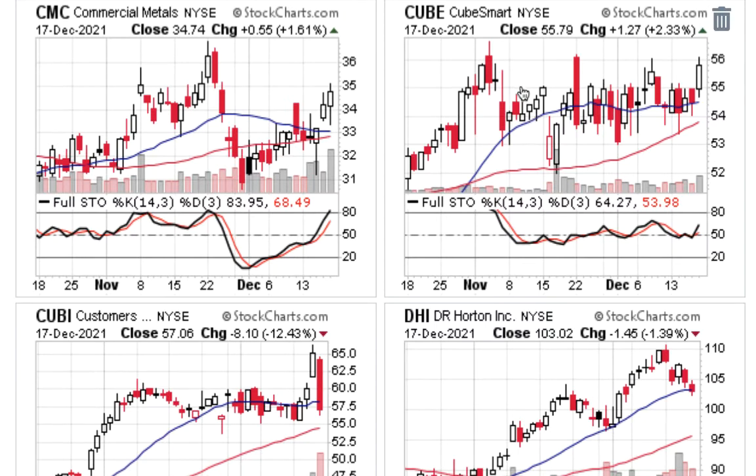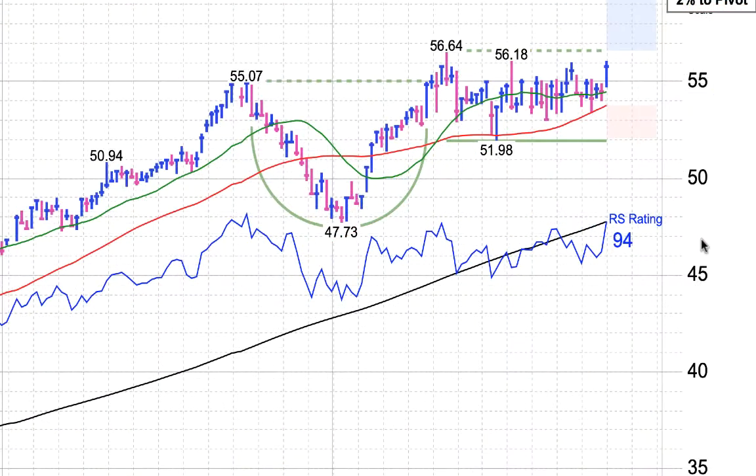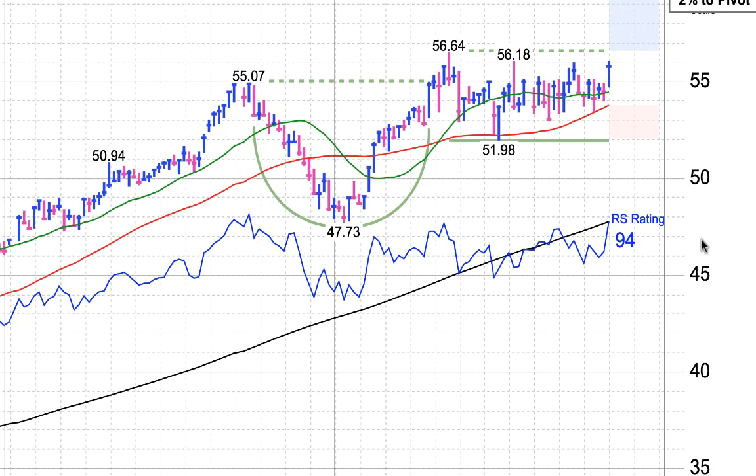Real estate stocks like CubeSmart also pushing higher out of a range. RSI is rising, stochastics pushing higher. This stock is a REIT with ownership, operation, and development of self-storage facilities in the United States. Big cup with an extended range as a handle. A break above that 56.64 zone would be a buy signal. Relative strength line is climbing.